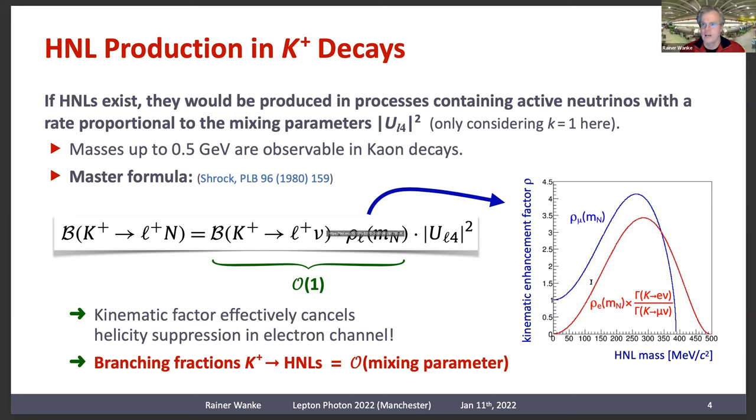As you can see on the right side, you see these kinematic functions. These are pure kinematics, and you see they are on the same order. One is multiplied then with the branching fraction of K to mu nu.